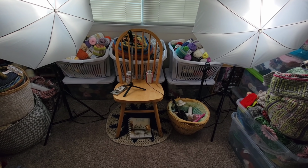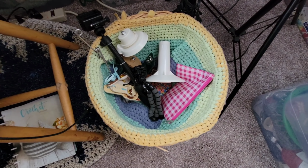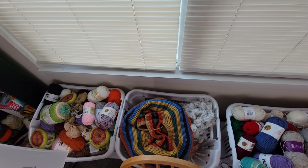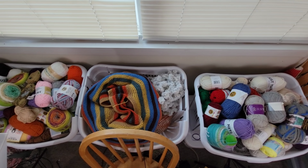This over here is my studio. I've got studio equipment in there. And here's what I'm super proud of. Look at this, you guys. I've got these pretty much emptied out. They were a big pile right in front of my window.